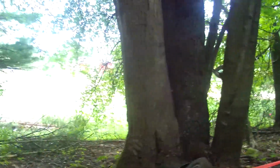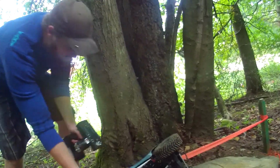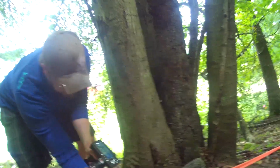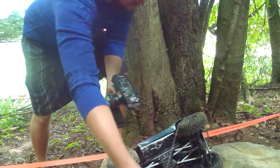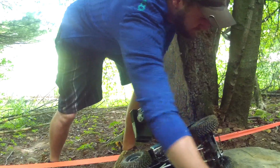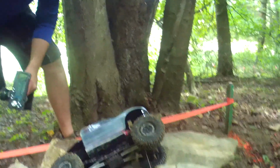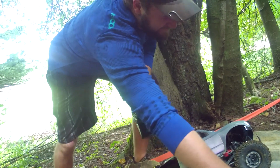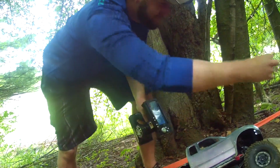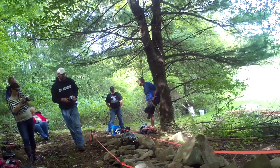Oh, the big tire's not helping you there. Go back to flat irons. It's nice to see the Keystone RC pool pal get in use. Yeah. Clear! Oh, I love that glitching.